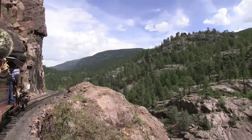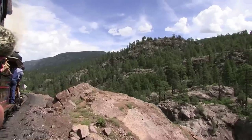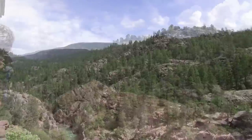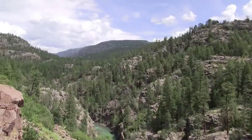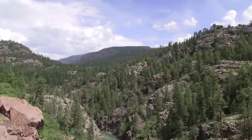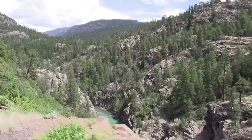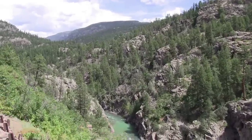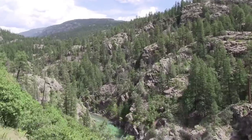This is the High Line, arguably one of the most scenic portions of the Silverton Line. Hundreds of feet below the track, the Animas River flows through the bottom of the gorge. Trains are limited to only 10 miles per hour through here due to tight curves and limited clearances. The first photo run-by location is just a few miles ahead.